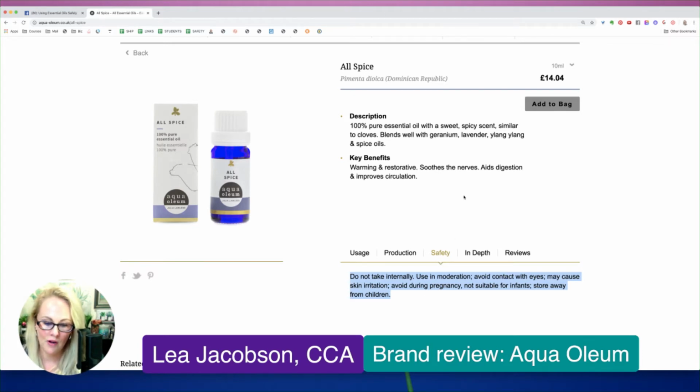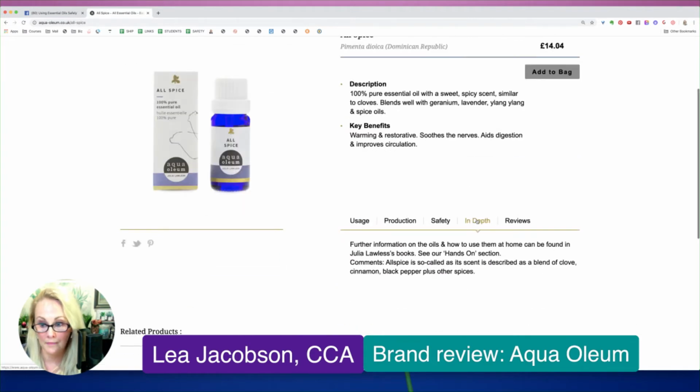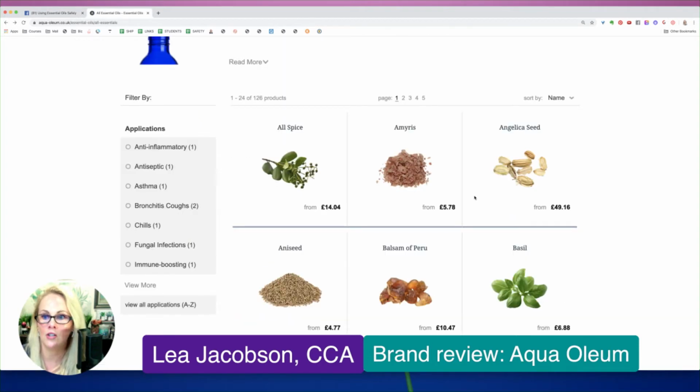Not safe for use during pregnancy or breastfeeding. It's anticoagulant, and it does have some drug interactions. I'm not seeing any of that listed here. You know what? Let me click on the in-depth just to see if maybe they put it over there. Okay, so not really. They're just referencing to grab another book, which again kind of puts the ball in your court to make sure that you know the safety and not relying on this website for that.